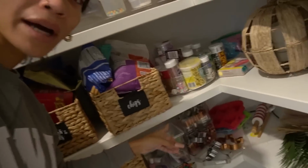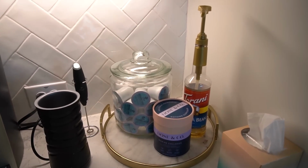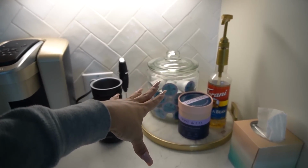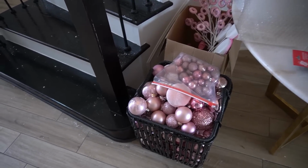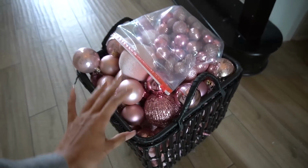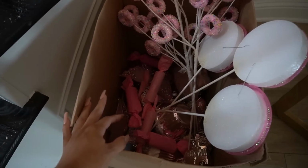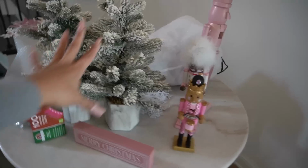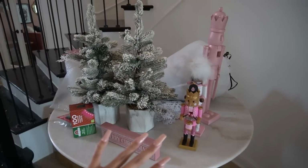I need one for my baking cookie cutter type stuff. I would also like to look for a different cuter jar for my K-cups and just stuff to cutify this area maybe. And then I need a container to put all of my new pink Christmas ornaments in. So one container for this pile and another container for the specialty ornaments, that pile. And then maybe one for this stuff as well.